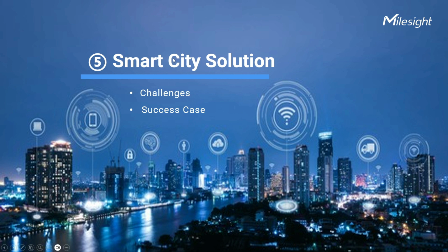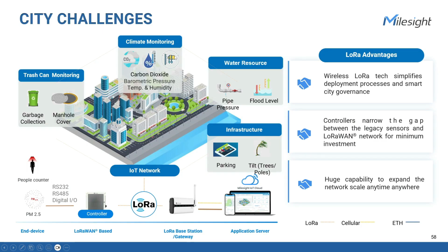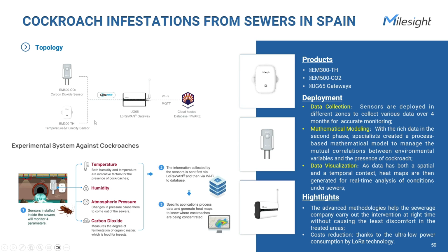Now I'm going to jump in the last application, smart city. There are many challenges facing our city, such as energy management, pollution control, infrastructure efficiency, disaster prevention.